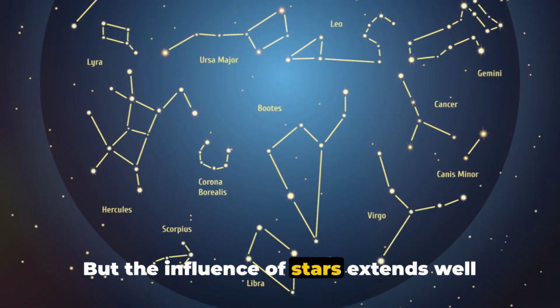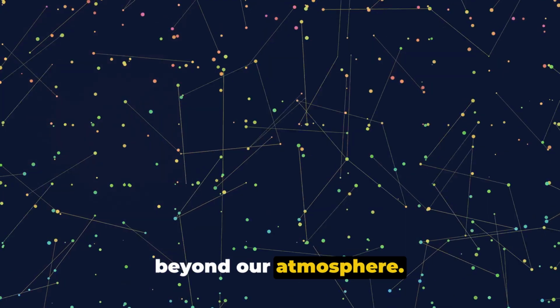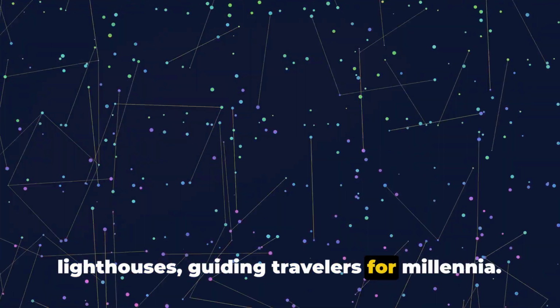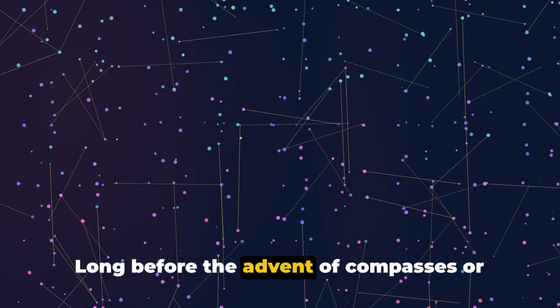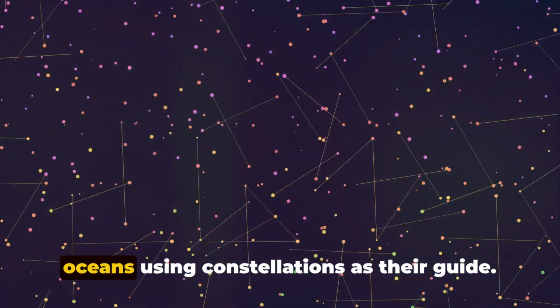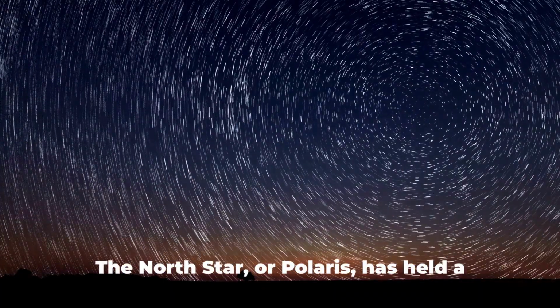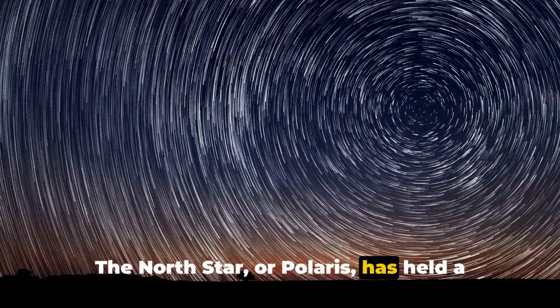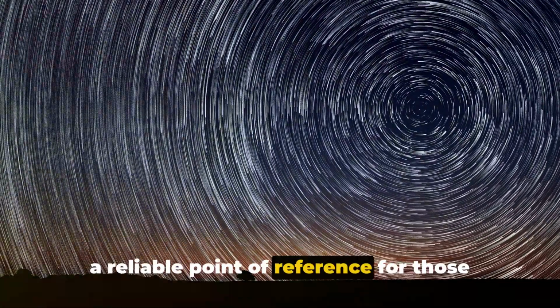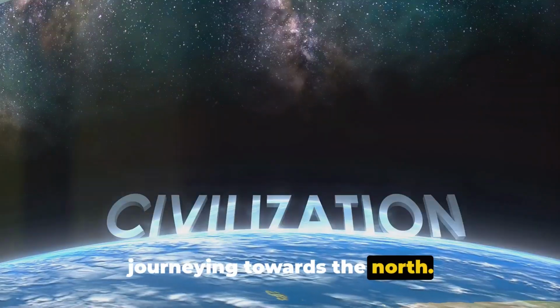But the influence of stars extends well beyond our atmosphere. They serve as the universe's natural lighthouses, guiding travelers for millennia. Long before the advent of compasses or GPS, sailors would navigate the vast oceans using constellations as their guide. The North Star, or Polaris, has held a fixed position in our night sky, providing a reliable point of reference for those journeying towards the north.